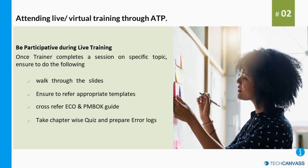The error logs will help you capture all the misunderstandings or what went wrong. In future, you can take time to revisit those error logs. You can also consider capturing a summary of your notes and creating a formula list, flashcards, and memory joggers in case you fear forgetting those specific topics.